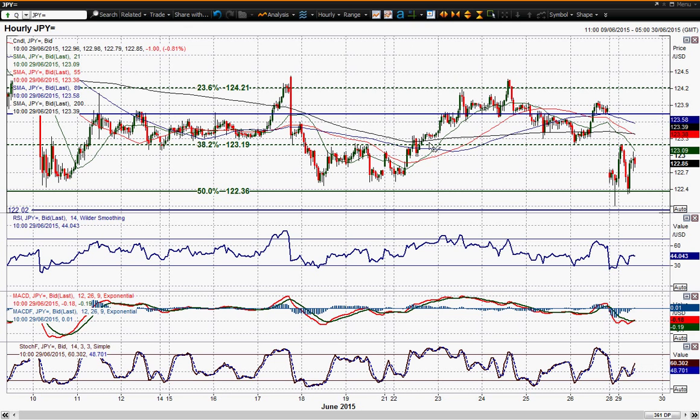Resistance in place, as I said, at the Fibonacci level of 123.20, and then subsequently this pivot level at the 123.75 area, which had been resistance, became supportive, and then became resistance again, and was supportive to a certain extent on Friday before you had the sharp opening gap lower today. So lots going on in dollar yen.